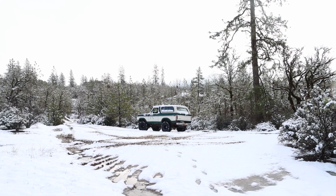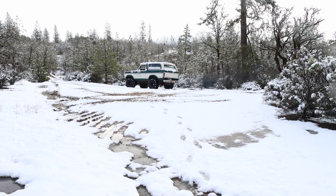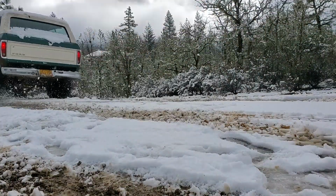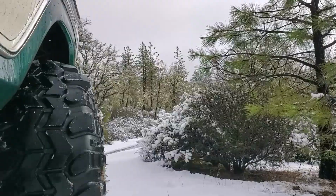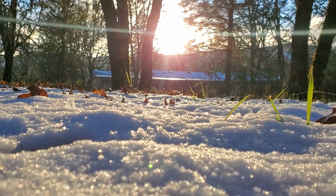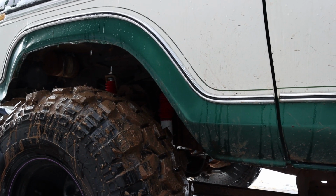Oh my. Yeah, she's not running very good at all. She's running real rough. And so it's kind of a good thing with you guys voting on what vehicle you want to go back into the shop, and that being the Bronco.